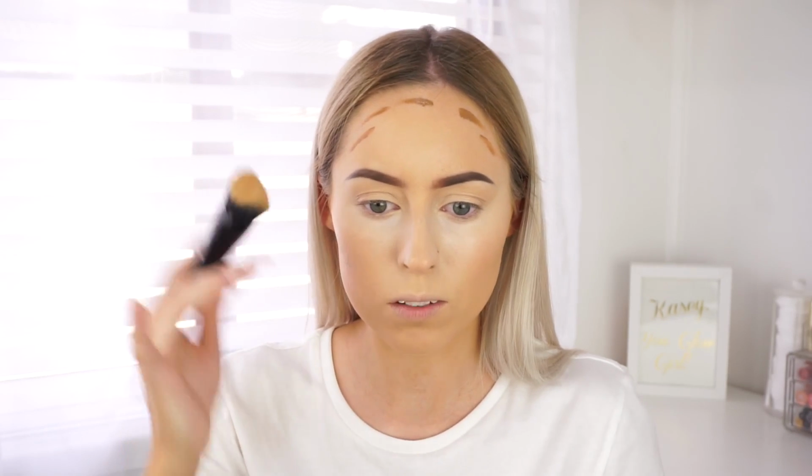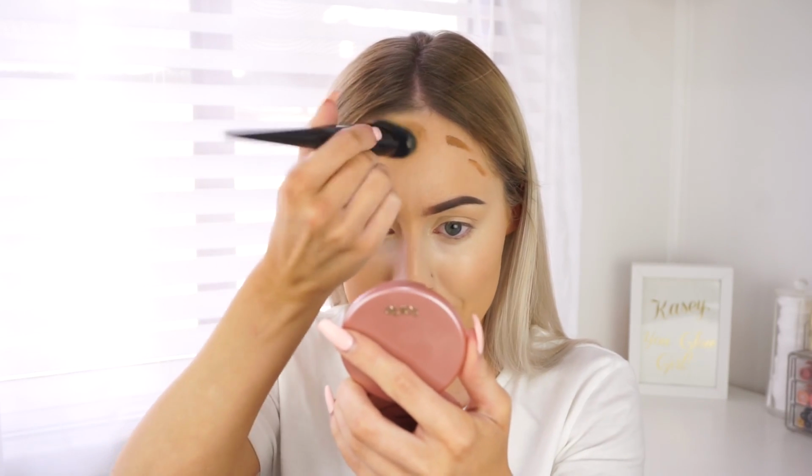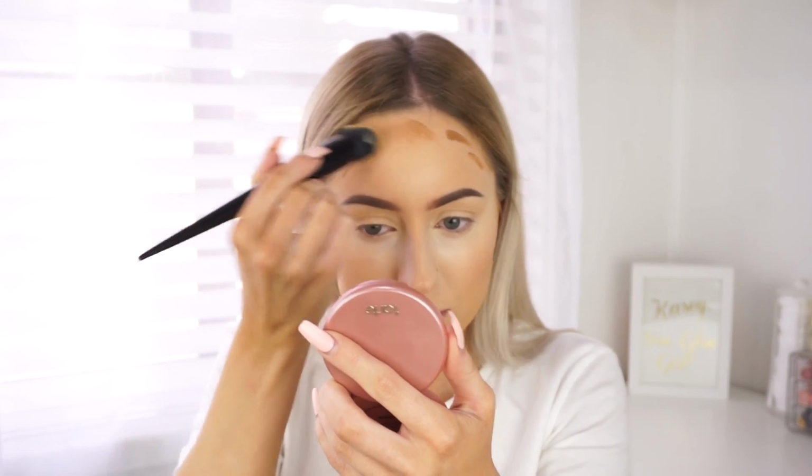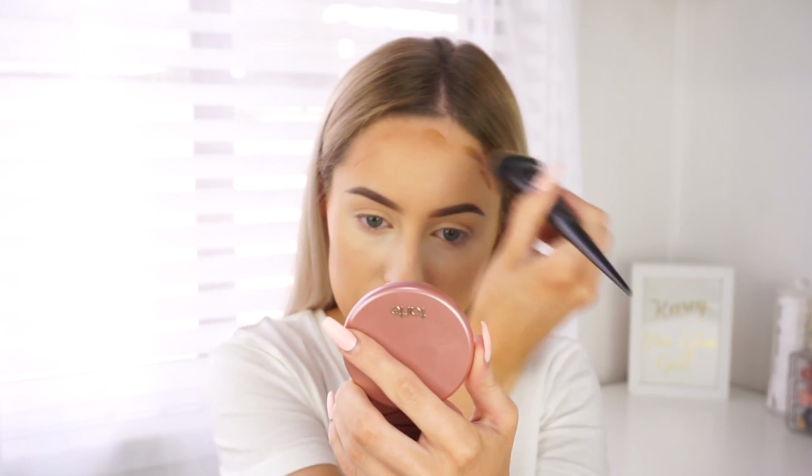Alright, so far I'm not really liking this brush to blend out anything. I don't know, it's just weirdly dense and I don't know how to use it. They blend out really, really nicely with my beauty blender. But that's what my face is looking like so far. I'm actually really liking it. The concealer blended out really nice as a contour shade.